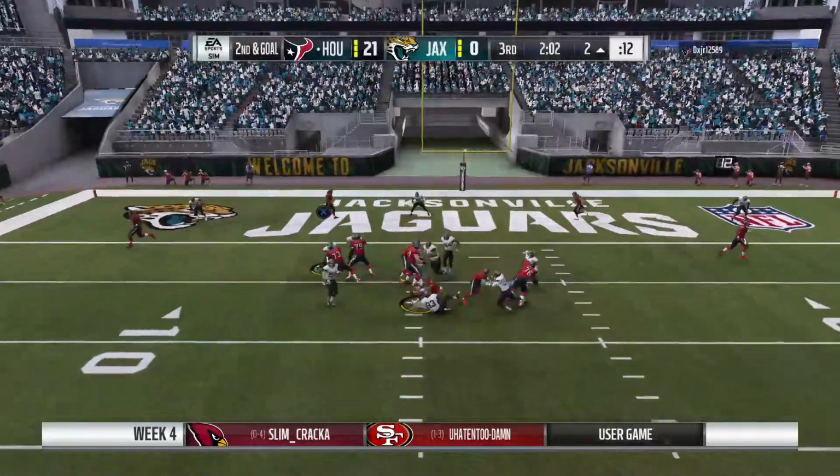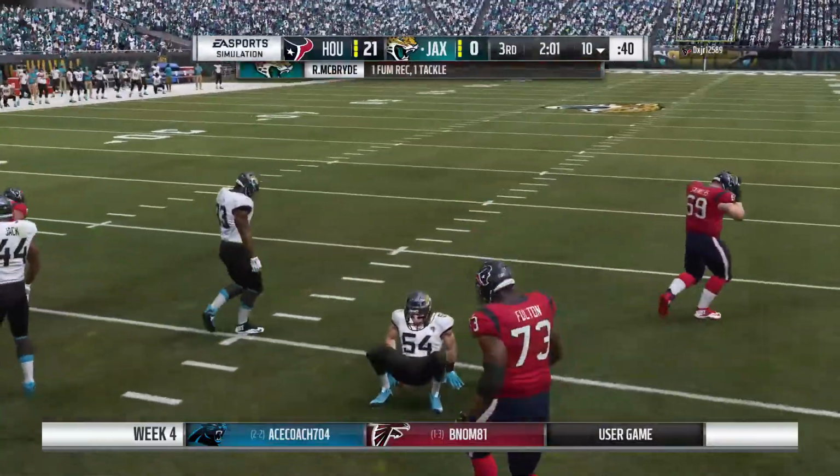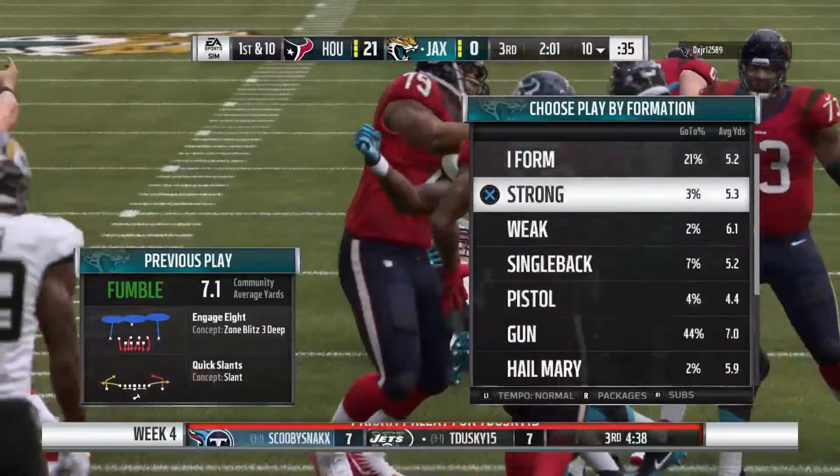To throw is Watson. Oh, the ball is out. Watson lost it. And did the Jaguars come up with it? They did. He let one slip away last week as well, so now 2 fumbles lost in as many weeks.